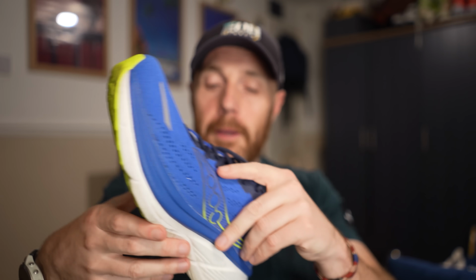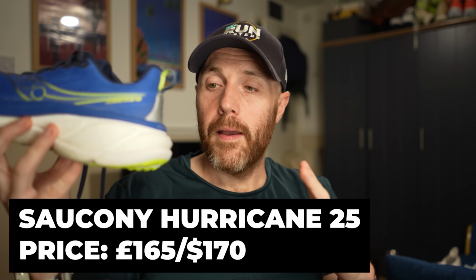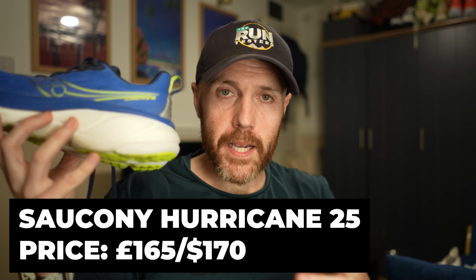Very much like this shoe, and it's definitely one of the best options out there if you're looking for a high stack cushion shoe. The top pick for me, which actually won the category as well, is the Saucony Hurricane 25. Now this shoe, there's a few changes to this from the Hurricane 24, but that shoe for me was pretty much perfect for what I use it for.